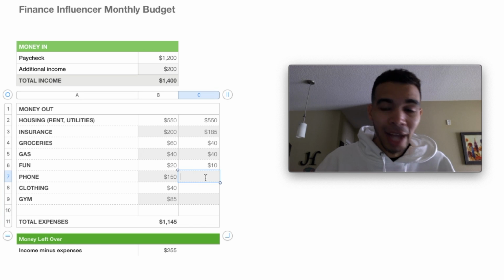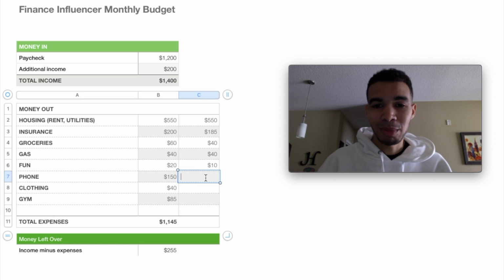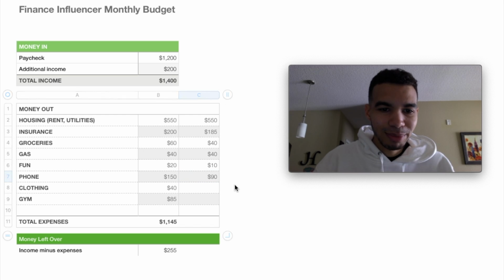My phone bill. So I actually recently switched carriers last month. I went from Sprint to T-Mobile, and way better service and also a way cheaper bill as well. I actually got that down to an unbelievable mark of $90.